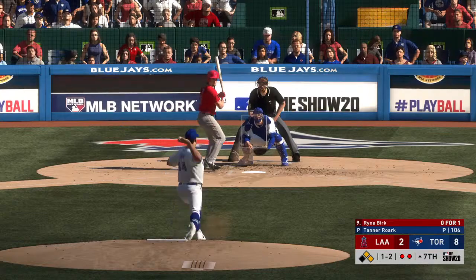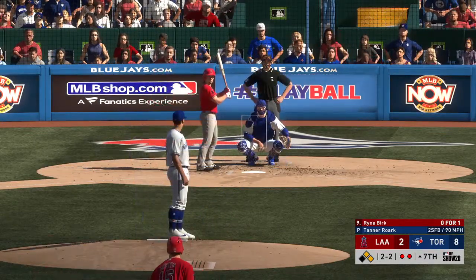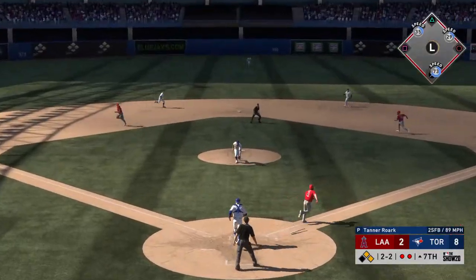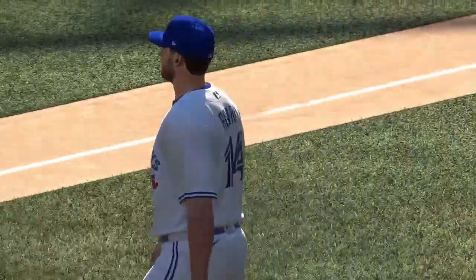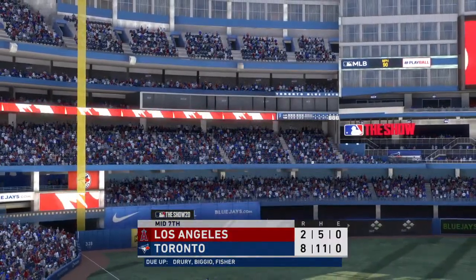The 1-2. 2-2's the count. Two men are on with two men out. Hit weakly back to the mound. Throw on to first. He'll be in time, and a good chance for the Angels goes for naught as the side is retired. Angels strand a couple. Still 8-2.